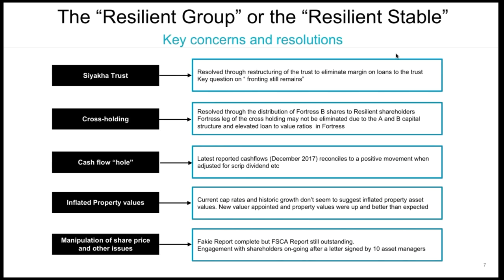A couple of concerns were raised. You saw some of this, be it emails or media articles. The first one is the Siyakha Trust, which is a BEE trust. What they did here, they get preferential rates from the banks, and then they lend money to the trust at a high interest rate. And that margin they make, they pay out to investors as distribution. So that's not property income, so it's probably not sustainable.